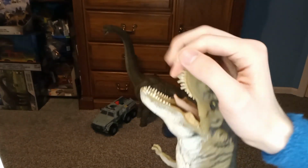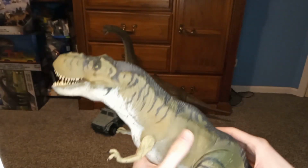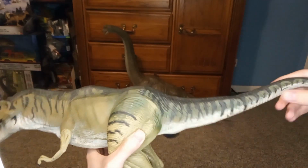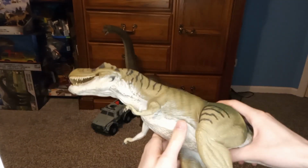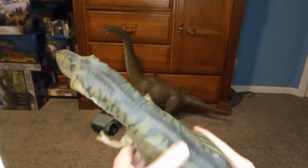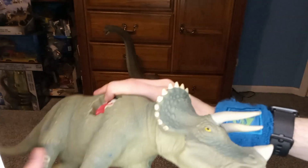The mechanism still kind of works, and so does the biting mechanism. Very sharp, but it looks super pretty. Obviously its tail is a little short and warped, and it can't stand anymore, but it looks really good, and it's real feel and T-Rex like. Next we have the real feel Jurassic Park 1993 Triceratops.